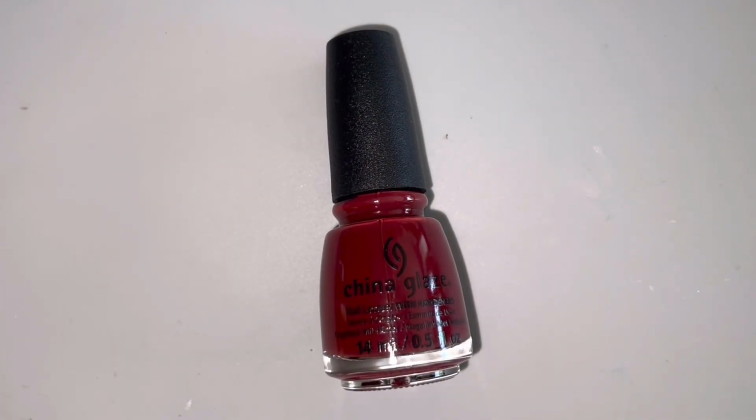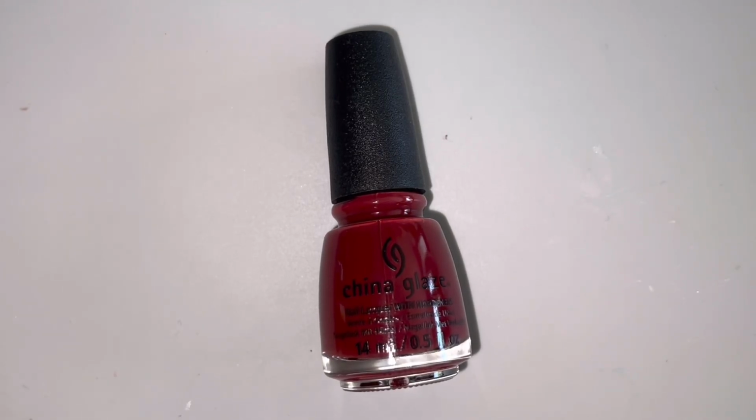All right, let's get the camera turned around. We'll look at these fun polishes. We're going to start off with this first one here. We're going to do mainstreams first, and we're going to go in rainbow order for mainstream. So that's sort of the plan here.